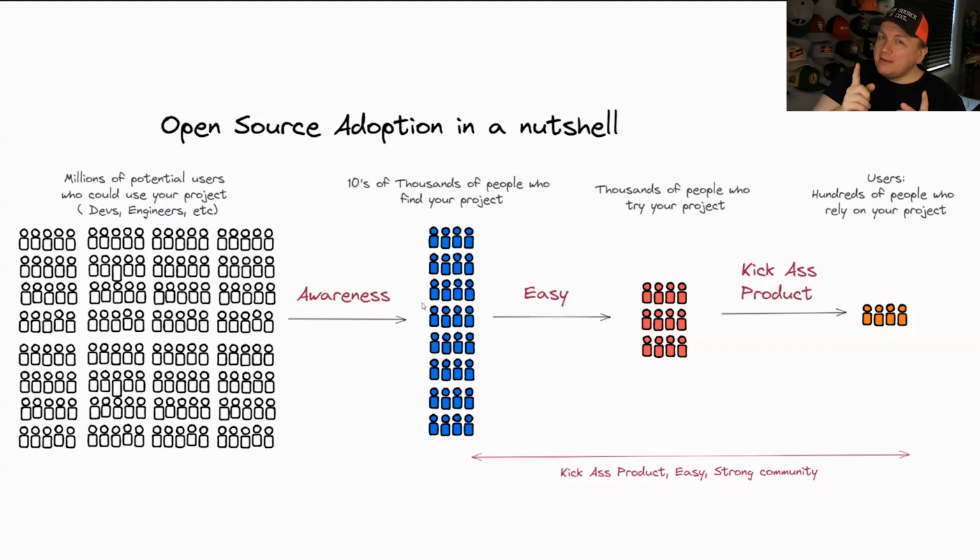And once you make them aware, then you have to make it easier for them to actually try it out and start to see value in it. The easier that process is, the more people who will actually try it. And then once they have been made aware and they find it easy to get started and try it out, then the feature set and the awesomeness of your product will dictate whether they start to rely on it and whether it becomes part of their tech stack in the future. So you have this awareness to easy to kick-ass play.